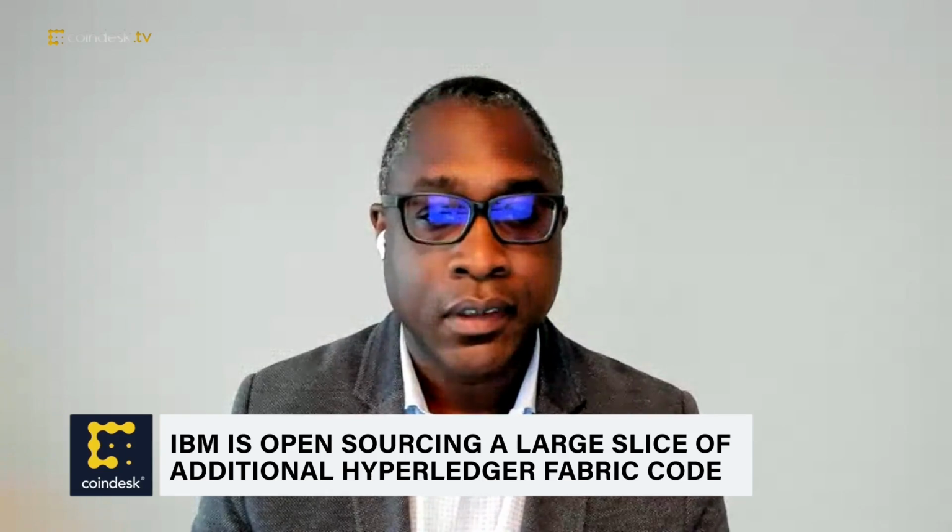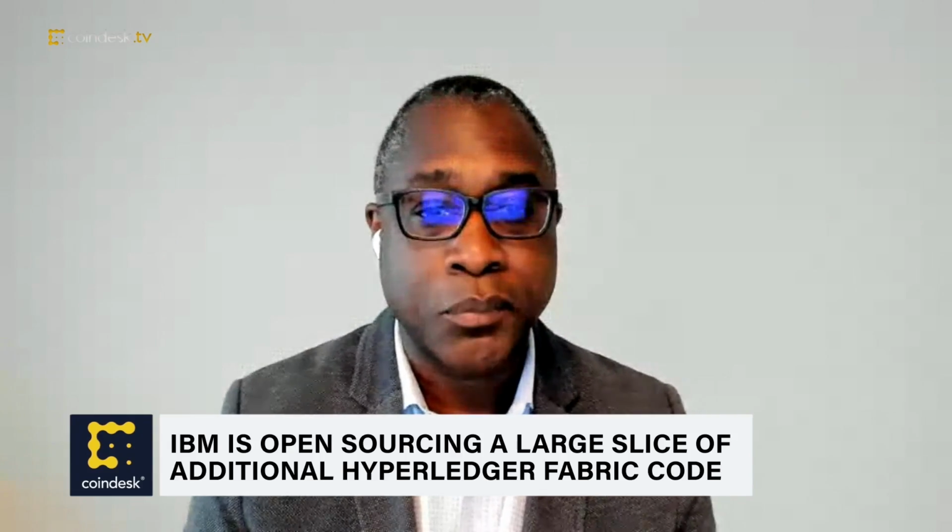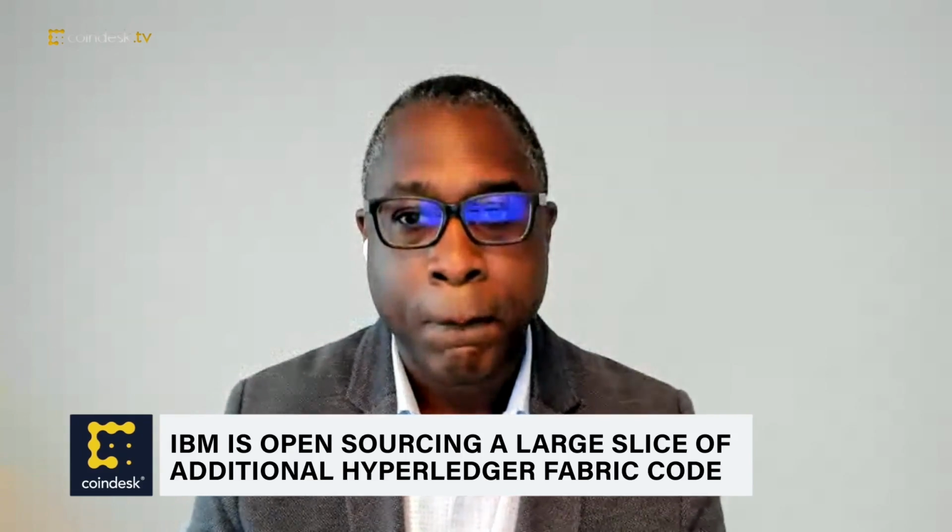So Hyperledger Fabric is essentially a blockchain platform. It serves as the core infrastructure for building blockchain-based solutions or applications, if you prefer. And it's an open source project, sits with the Linux Foundation, and has many folks engaged in it, trying to drive adoption within the enterprise.